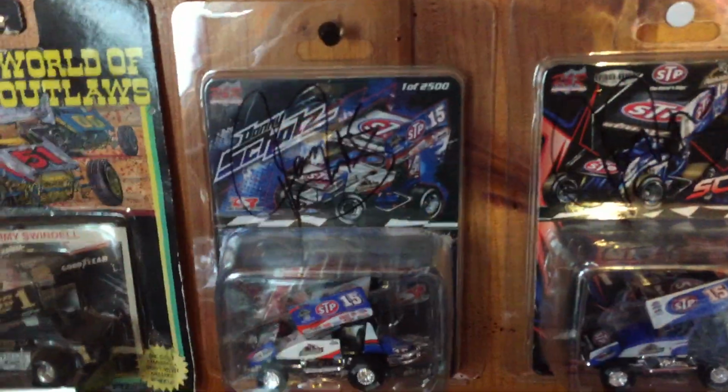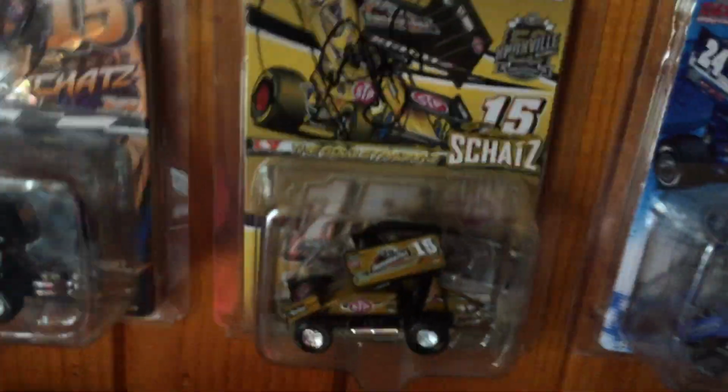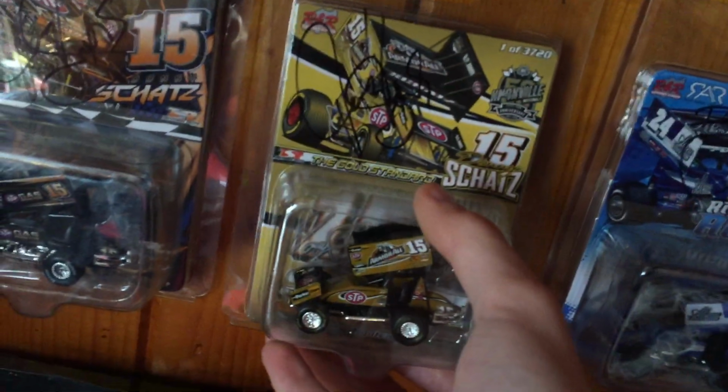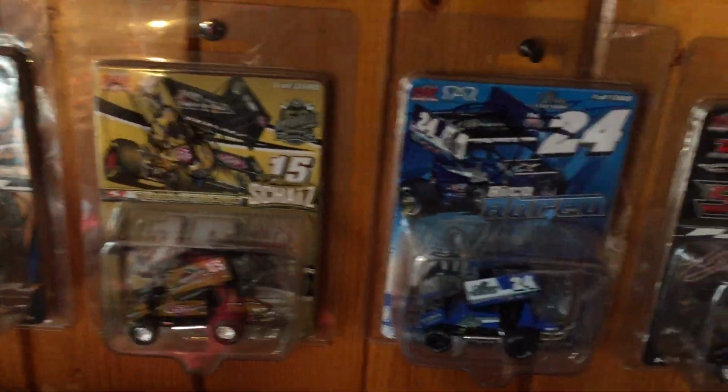Donnie Schatz signed 2014, 13, and 11 Knoxville. That's 10 Knoxville actually. 2010 Knoxville. I'm gonna make sure. Yeah, see, 2010 Knoxville signed. It's the gold car, probably the most OG Schatz Knoxville car.